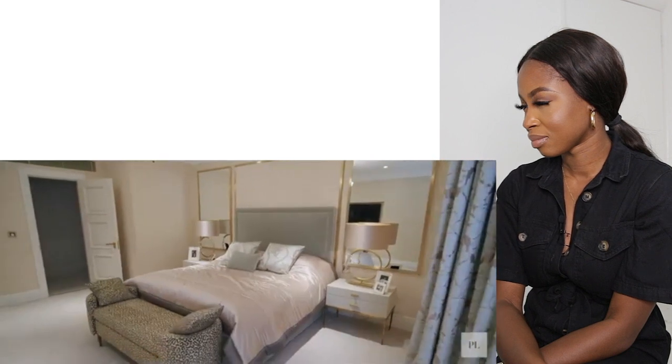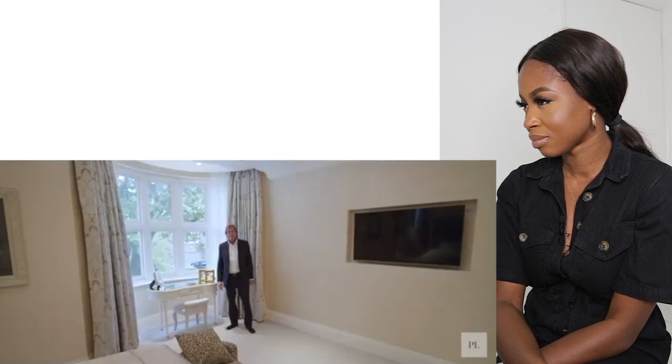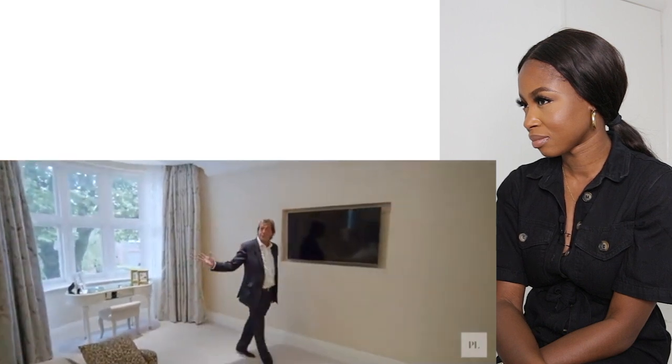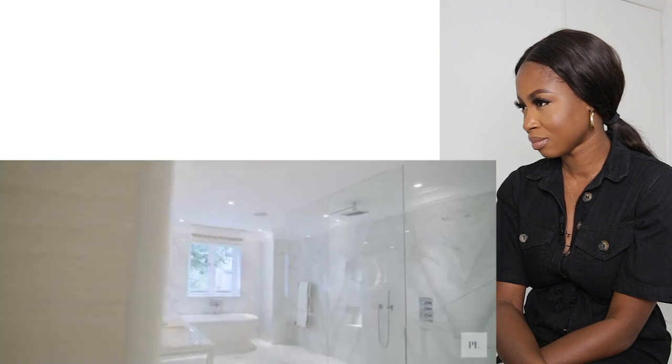This is an example of one of the other bedrooms. What's nice about this house is that at the front of the house you have bay windows which allow a lot of light to come in. We then come through to the dressing area, which is great, and I love this bathroom.